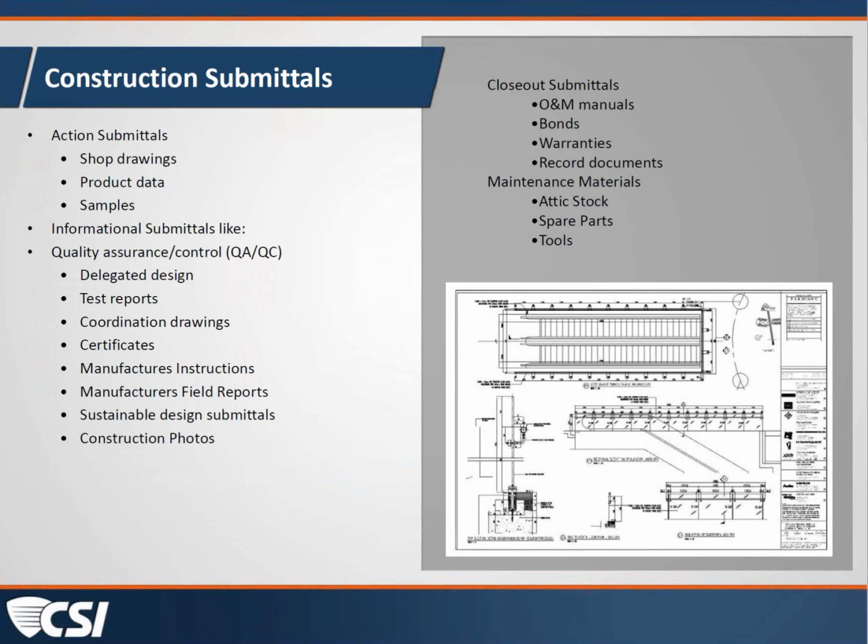And then as you're coming into the close of the job, and maybe smattered throughout, whether you're putting together owner and maintenance manuals, bonds, warranties, any kind of record documents that we just talked about, record documents versus as-built, as well as maintenance materials and the attic stock and tools and parts that come in within your project specifications for your client to maintain and operate the property. So all of these, again, are opportunities, tools in our toolbox of information that we can use to look at the project and attempt to assure the owner and our client that things are being done in accordance with the contract documents.